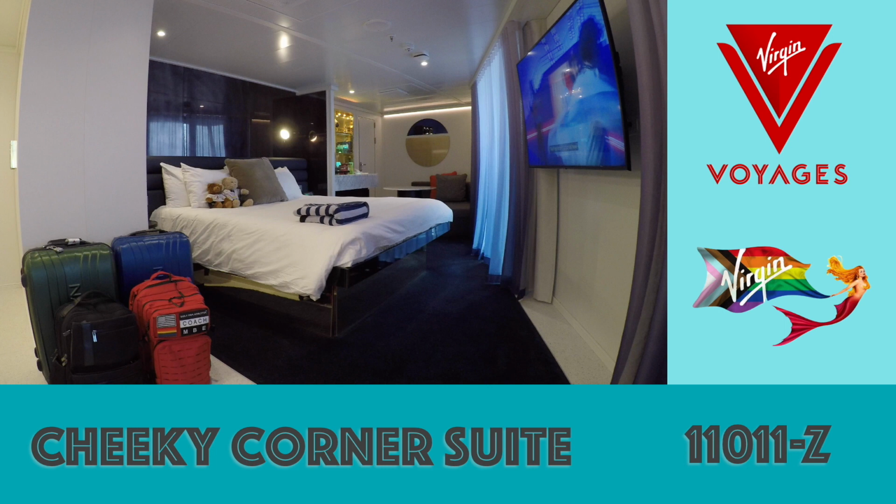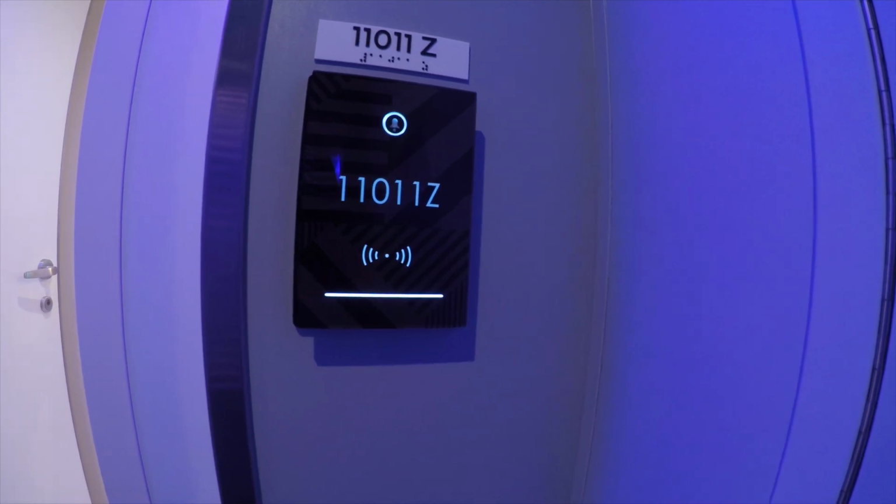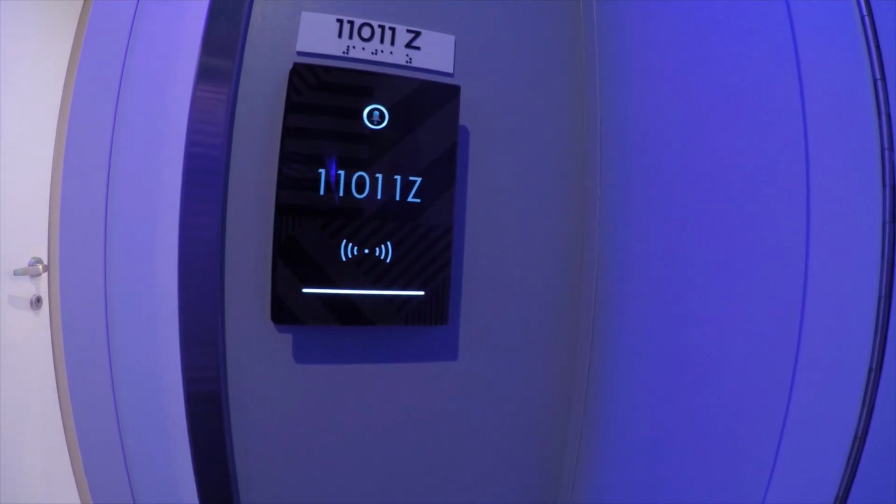Welcome to our Cheeky Corner Suite in stateroom number 11011Z, situated on deck 11 on the aft. The Cheeky Corner Suites are right on the aft of the ship, and you will see when we head out onto the balcony how they get their name.